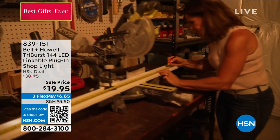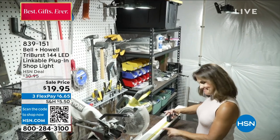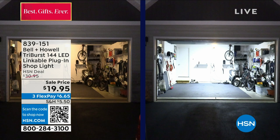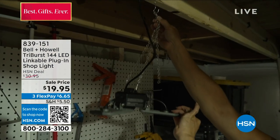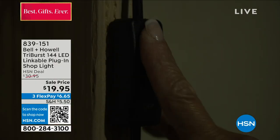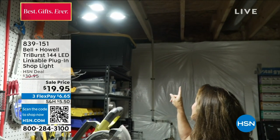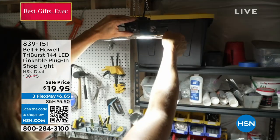Hundreds of times more. Isn't that amazing? By the way, it comes with these chains too, so you can hang it anywhere that you want to. The chains are adjustable as well, so you don't have to worry about that. If it's hanging too low, you can always adjust the chain, hang it a little bit higher if you want to. But for me, the big money with this is the fact that I can put it someplace where I don't have a socket. I don't have to have a fixture already there.